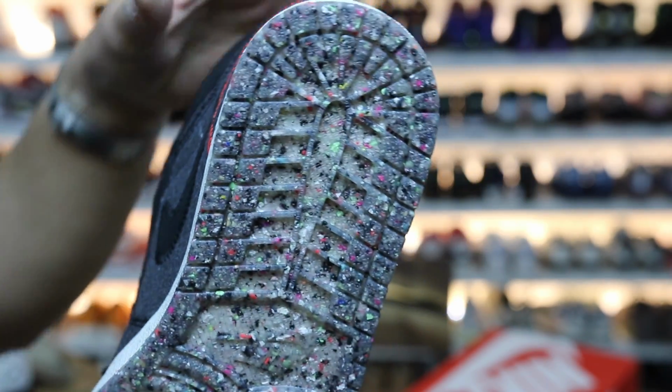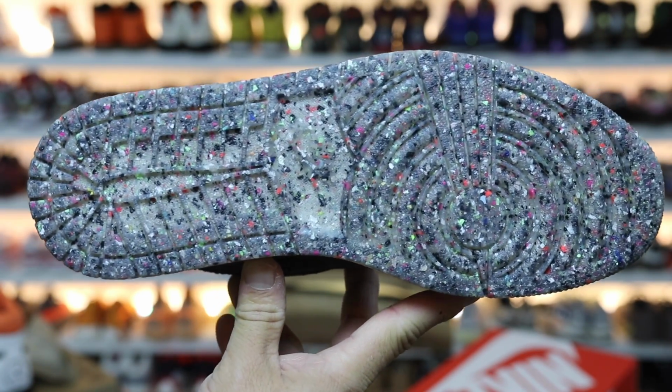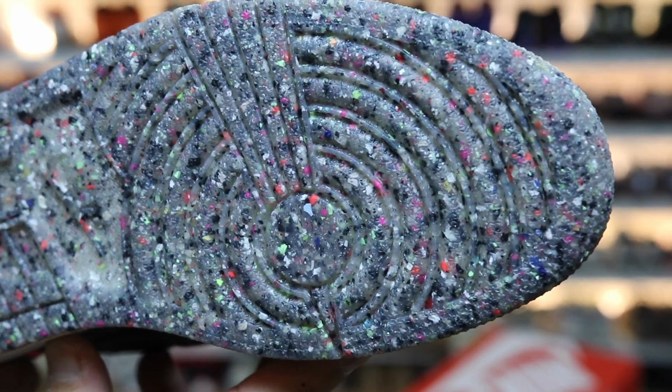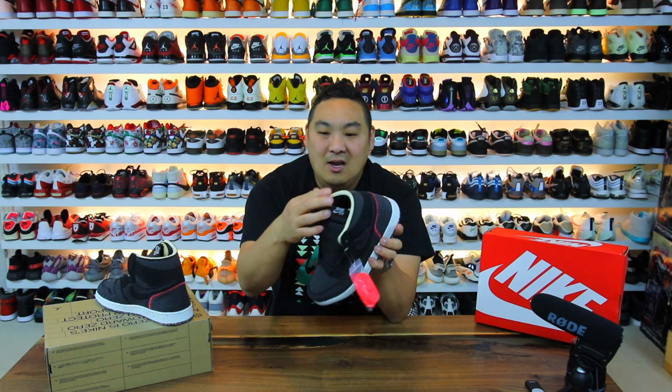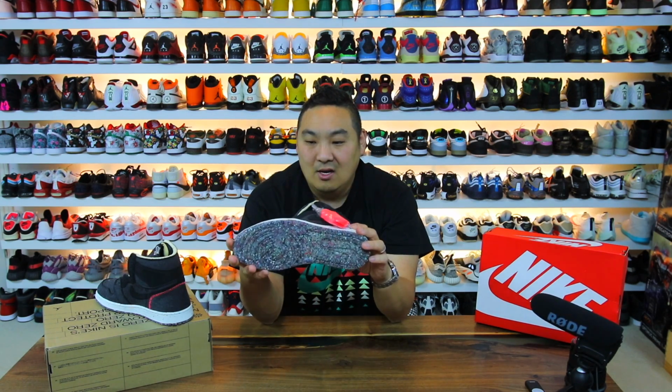The soles actually are really dope, how they have that regrinded rubber on the bottom. I like the way that looks. It has a bunch of different colors there. And the upper is a little bit stiff, and then it does have a raw edge collar, and I thought that was kind of a nice look as well with the raw edge tongue. So I was like, yeah, you know what? This is not a bad looking pair of sneakers.